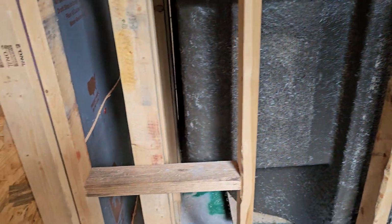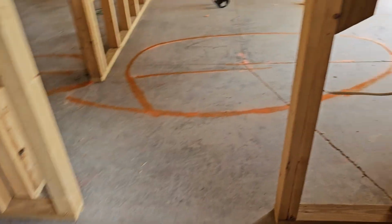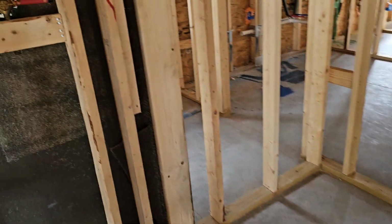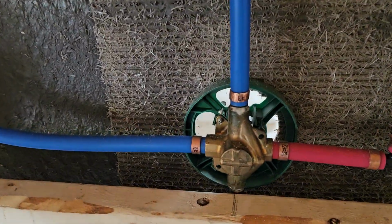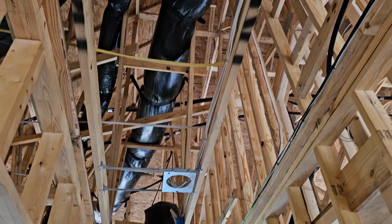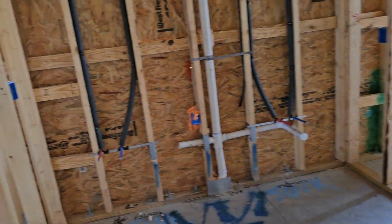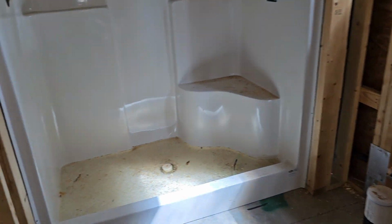Here's the back side of the tub. The plumbing on the back side of the stand-up shower. There's your stand-up shower.